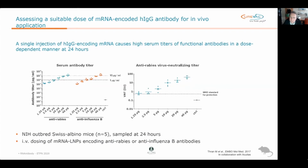And you also can see that at a low dose of 2.5 microgram, which is below 0.5 mg per kg, the mice were already protected against the virus.